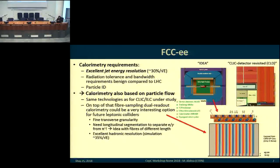So there are 2 concepts: the IDEA detector, which is building on dual readout electromagnetic calorimetry, and the CLD detector, basically the CLIC detector revisited, which is building on a silicon-tungsten high granularity calorimeter.